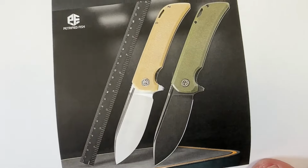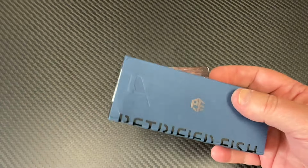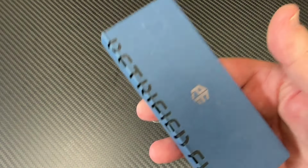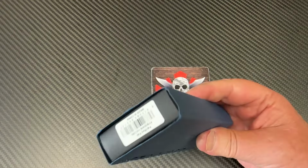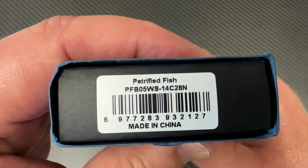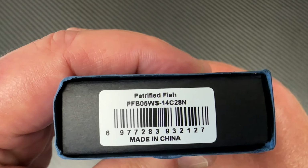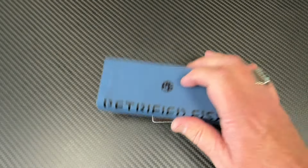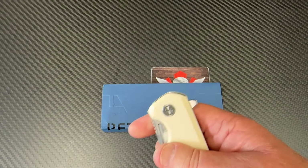I got this in a box, and I pulled it out, and it was like, holy crap, what's in here? Did they put lead bars in here? What the hell? Oh, here's on the end of it. It's the PFB05WS. Okay, but the tunny, wow.